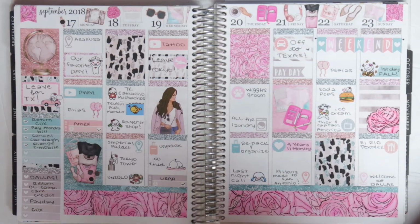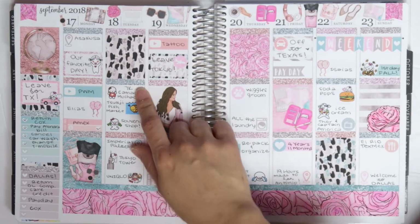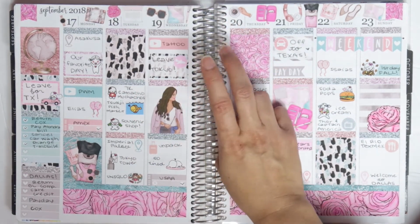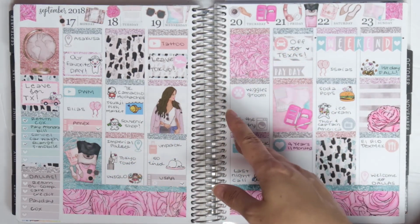It was a blast. We did go, God, what did we do? We saw the Sensoji Temple. We took a rickshaw ride, which was so much fun. That was really, really cool.